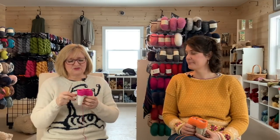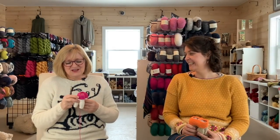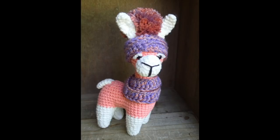So hi, everybody. This is part 5, I think, for the llamas. So I did my homework. For those who may have happened upon us for the first time, we're doing a step-by-step process of how to crochet llamas, and Betsy is teaching me how to do it. Betsy is the owner of Love and Llama, a website, and she makes these cute little llamas with personalities.